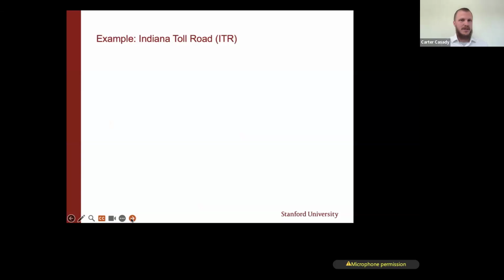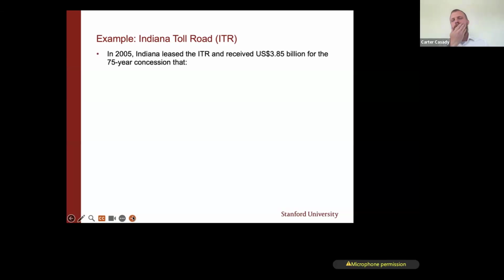So the example I'm going to talk about is the Indiana Toll Road. A lot of you may or may not be familiar with this project, but there was a concession. The initial concession for the Indiana Toll Road was back in 2005. So Indiana leased the ITR to a concessionaire and received an upfront payment of about $3.85 billion. And that was for a 75-year concession at the time to operate and basically collect the tolls generated from the system, because that was a valuable asset in the transportation system of Indiana. And at the time, I believe, the system was actually losing money. It wasn't collecting enough tolls to manage its own maintenance.